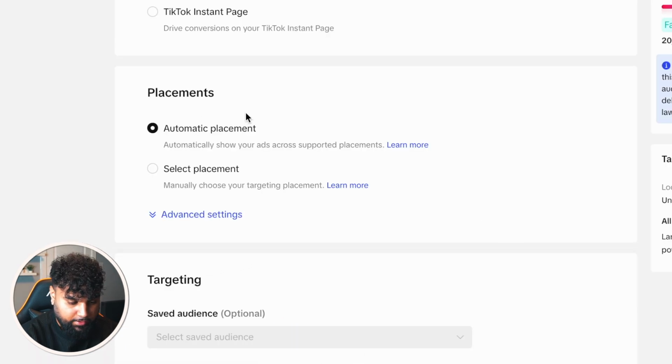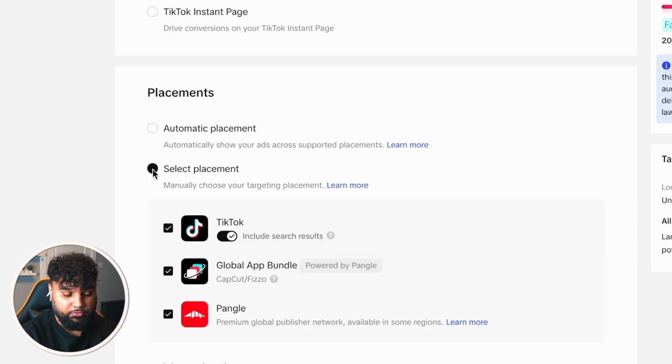And then if we scroll down where it says placements, what we're going to do is we're going to click select placements, and we're going to turn off global app bundle and turn off Pangle. Now the reason I'm doing this is because I've never heard of Pangle before.